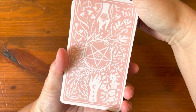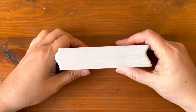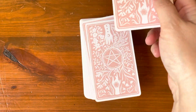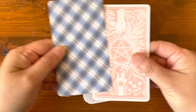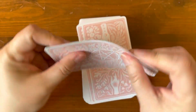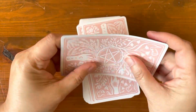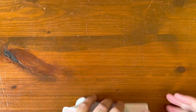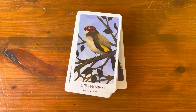And they are not reversible because the symbols on the back are different, not gilded. Standard tarot card size. Medium cardstock, bendable, pliable if you're familiar with US Games cardstock. They're nice. It has a little sheen on it. Alright. And she renamed the suits, by the way, to the seasons.